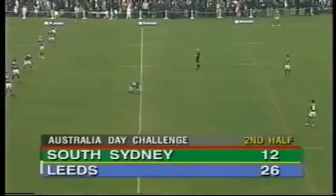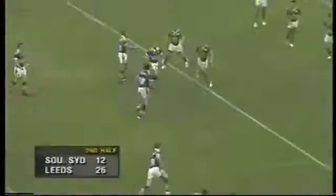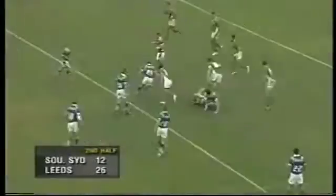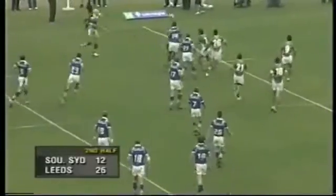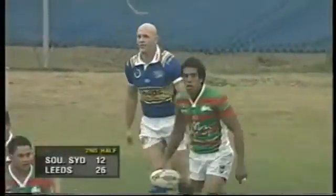26-16 or 18, it is game on. Souths need to hang on for one more set of 6. Plenty of late muscle there. Another offload. Now the ball out to Lauatiti. He gets the ball away. Senior for the corner. And the touch judge says no try.